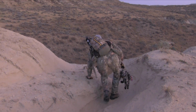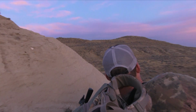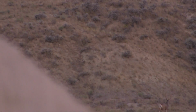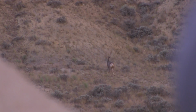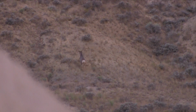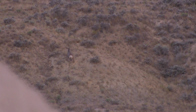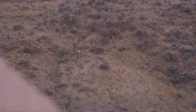We went after them, and I got aggressive. It was our last morning. We had to catch a flight out at like 1 o'clock that afternoon, so I really only had a couple hours to hunt in the morning before going back. So we got aggressive. We ran down the main drainage, got to a point where basically both drainages intersect.